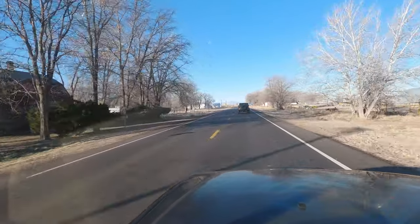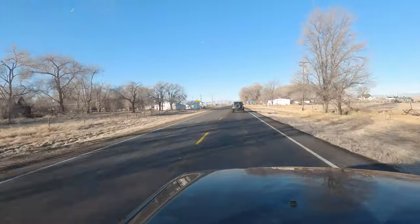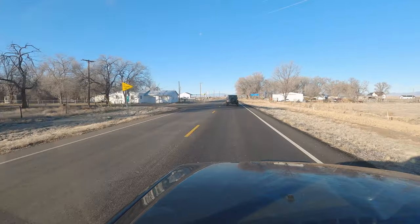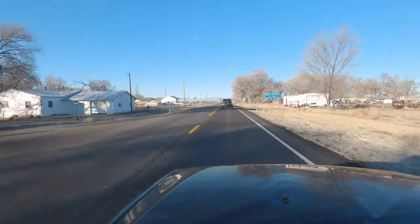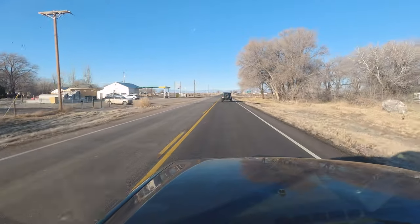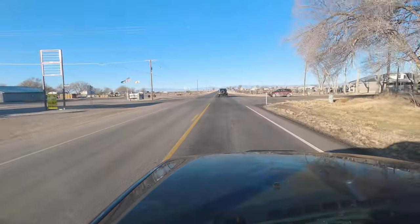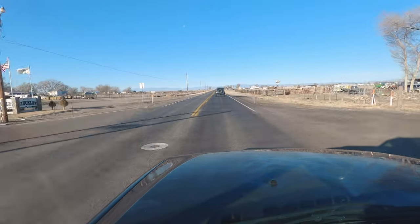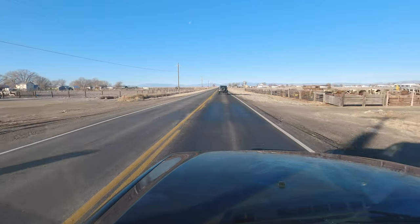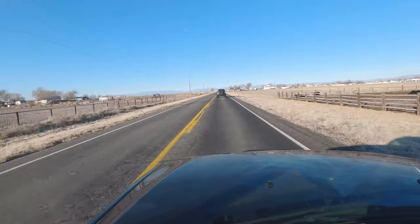Hinckley, Utah. Next services are the Border Inn, 83 miles away. That's why we topped off. So this is Highway 50, the loneliest highway in America. You take this highway all the way to San Francisco, and there is pretty much nothing along the way.